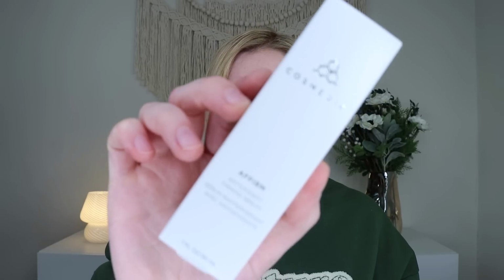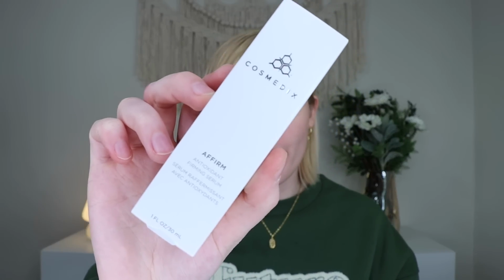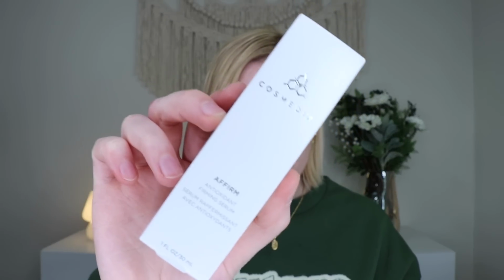I don't think I really liked anything in this category, and there were some repeats in here. So I chose this from Cosmetics. This is their Affirm, which I don't even know what that means. This retails for $92. It's vegan and cruelty-free. So I think this is a serum, an antioxidant firming serum.